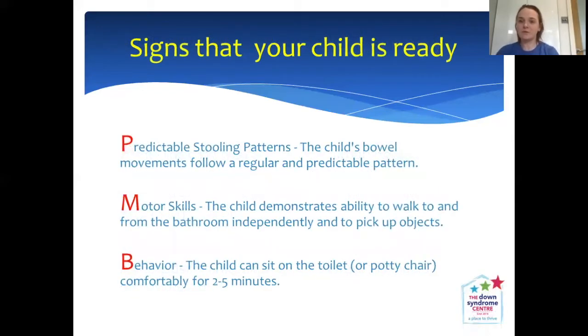You need to also look out for a predictable stooling pattern, so the child's bowel movements follow a regular and predictable pattern. Motor skills, that your child demonstrates the ability to walk to and from the bathroom independently and to pick up objects. And also consider, are they able to climb up onto the toilet seat by themselves? Behaviour, the child can sit on the toilet or potty comfortably for a couple of minutes.